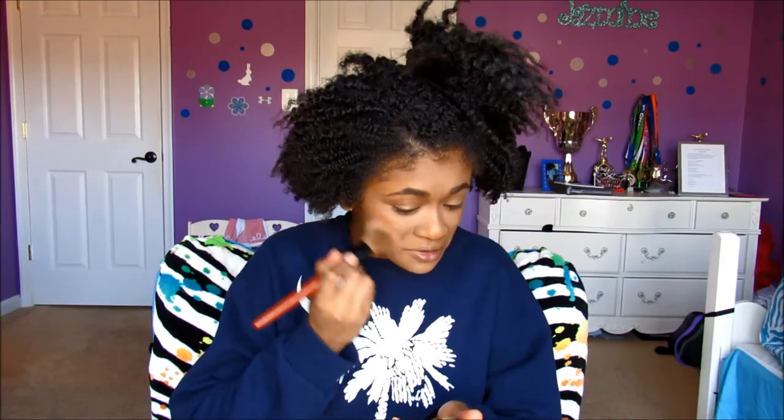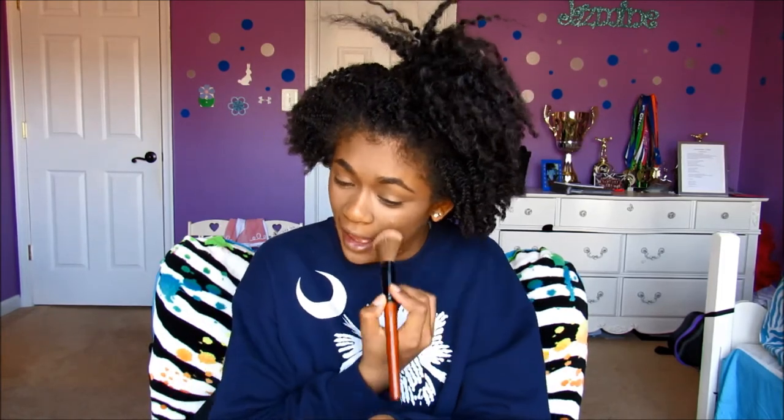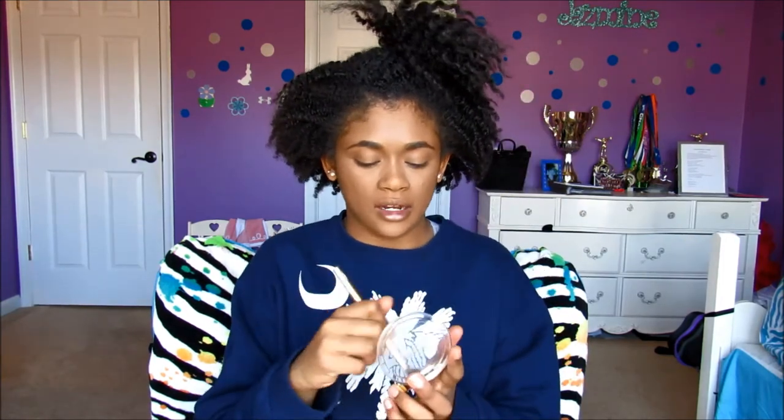Okay, now for blush, I'm using my Milani Baked Blush. And I actually am not really liking blush lately because I have this big pimple on my face, so I don't want to luminize this pimple. But I picked it out, so I have to wear it. Now for highlighter, the Milani highlighter.